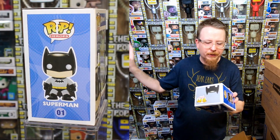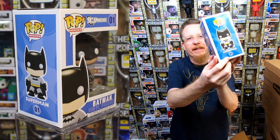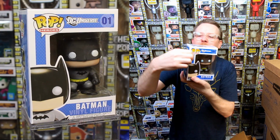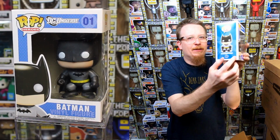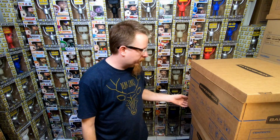Speaking of bootlegs, I have all the bootlegs on the side here. This is one of my favorite bootlegs. It's Superman. It's the same kind of thin, shiny box. And there's a white line that goes through the pop. It's a really cheap bootleg, but it's Superman. Okay, that was funny. Okay, I have two more boxes of stuff.